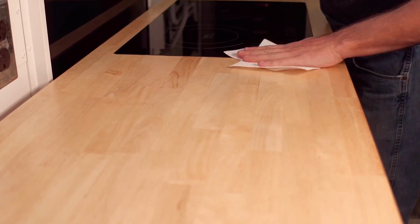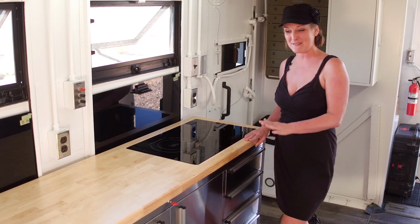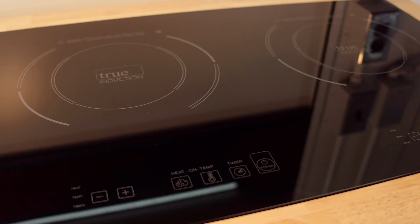We love that it's on wheels, so that makes it very flexible. If we're parked on a hill and it doesn't make sense to have it in one place, we just simply move it wherever it's convenient. We cut a hole. Zach put an induction cooktop here.